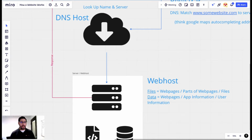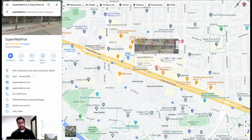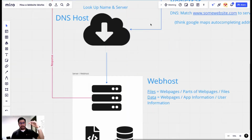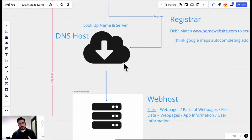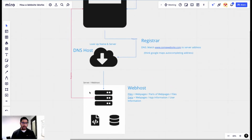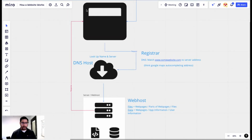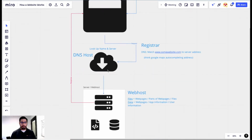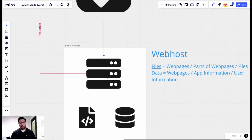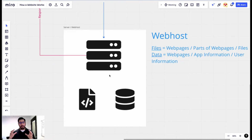So in the same way that I look up Super Web Pros over here, and now I know and I can click driving directions, that request has gone through the DNS host to a web host, so that the internet, which has all this information stored on the server, can now generate the response, which is that web page, back to the client. Now, I say the response is a web page. In reality, your web host is doing a couple of different things.